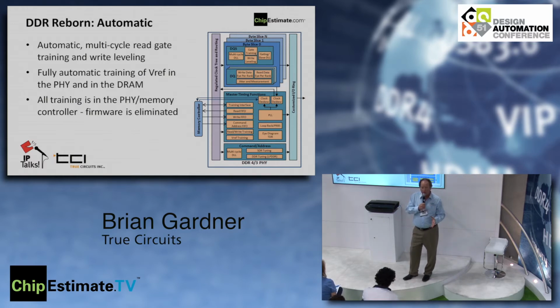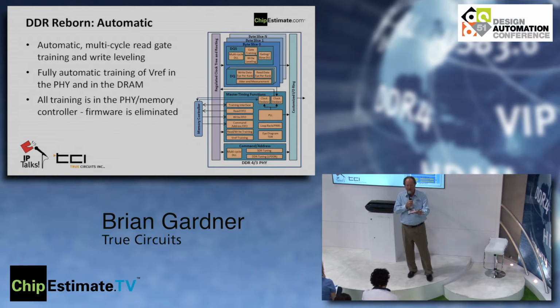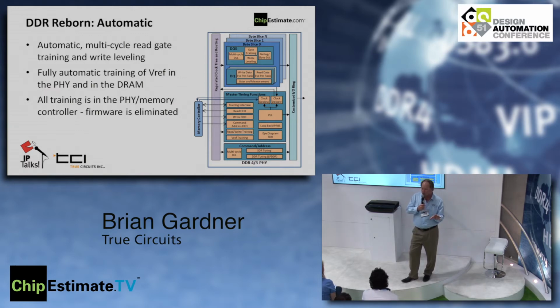Our initial memory controller partner for this is Northwest Logic. It's just a PHY, DFI compatible. It can work with anybody. But we did some things with those guys. We built on a standard so that we could do a lot of this automatic stuff we're talking about very easily and very cheaply. They also have a small module that creates memory test patterns.